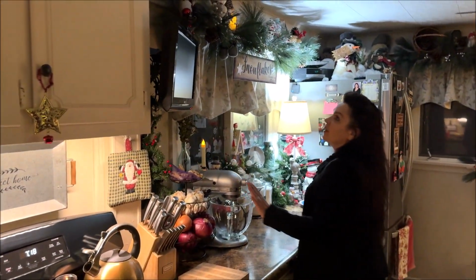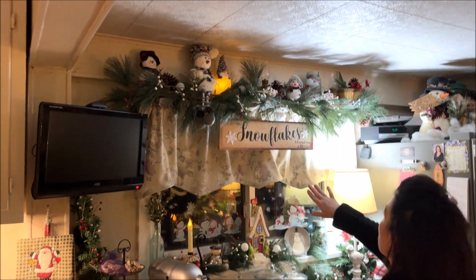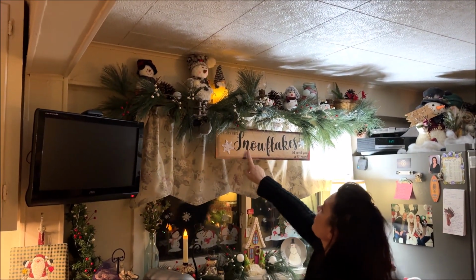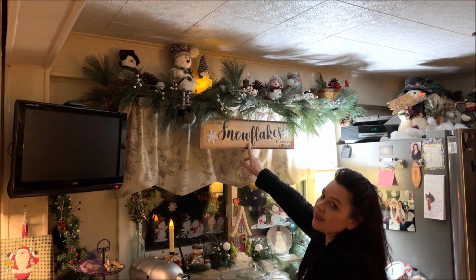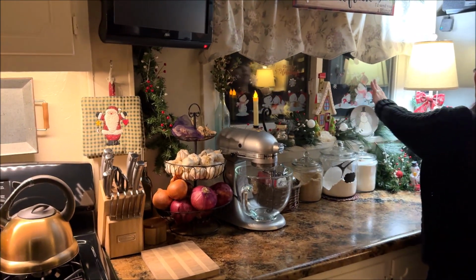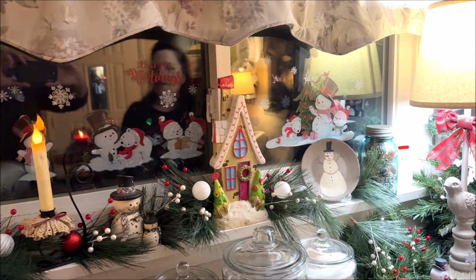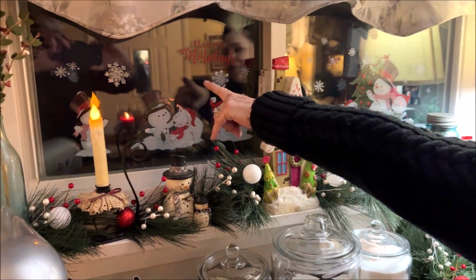And then when you come over here, I have my shelf. That's a new sign this year. If kisses were snowflakes, I'd send you a blizzard. I thought that was cute. And I did the window decals this year. And if you can, show them the tree out the window. It's the only tree lit in the backyard that I did.